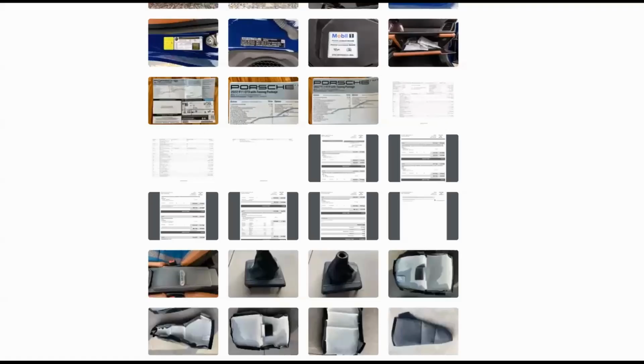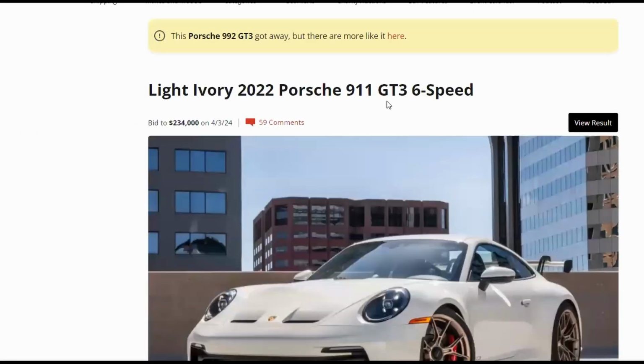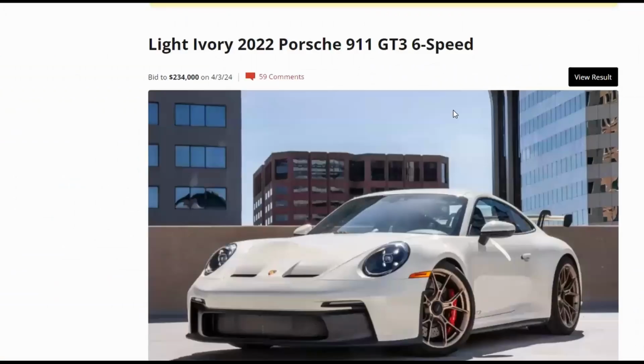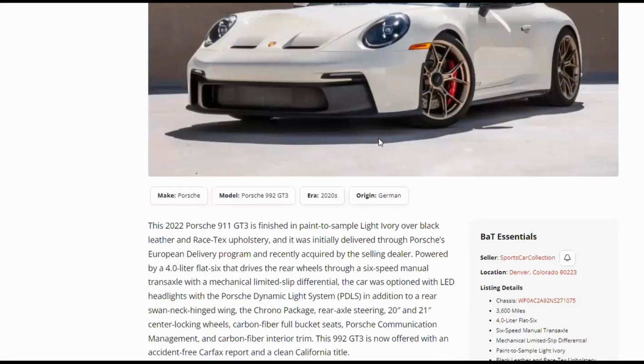So anyway, with that, the last one I want to review with you guys is this one. This is a very recent sale, again, on that same day. It didn't sell, but it went quite a bit over, and it wasn't a paint to sample car, which is pretty rare for non-paint to sample cars to go 23% above MSRP these days. So this was just a white car. Actually, never mind. This is paint to sample light ivory. So I was wrong about that.